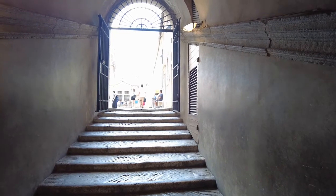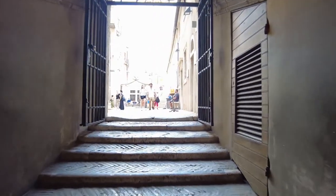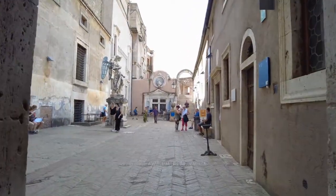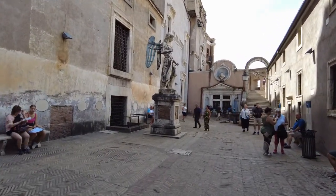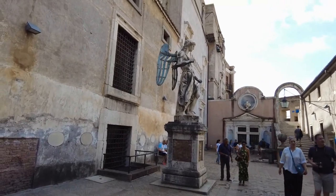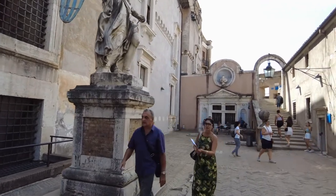This is where the Michael Angel is, the fake one or the old one. And then they changed it out with the one on top of the building. So that's the old Angel Michael, I think. Let's see what it says here.